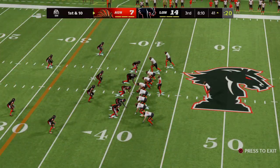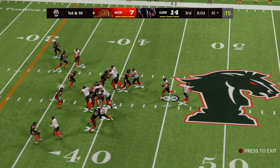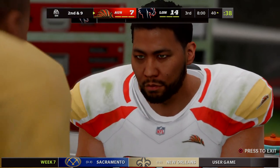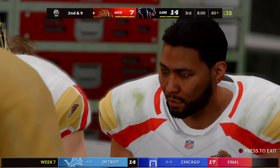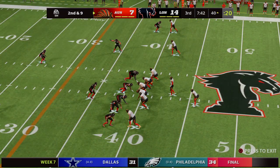So on the other side of the field now, it's 1st and 10 as they've got things rolling on this drive. Now a handoff for Gore. And he'll take this one down to about the 40. Just a yard on the pickup there, and it'll bring up a 2nd and 9. You know that old expression, it's not my night? It hasn't been his so far.